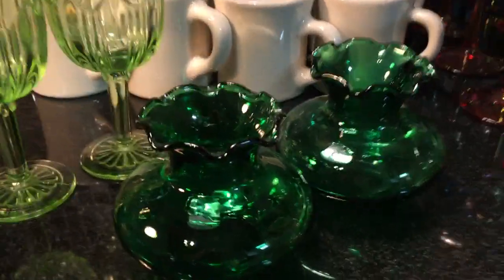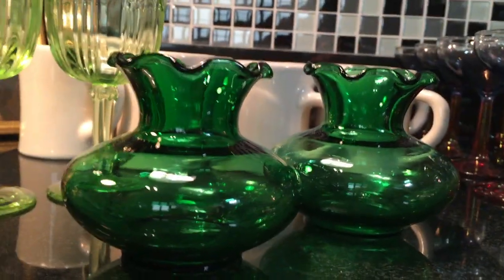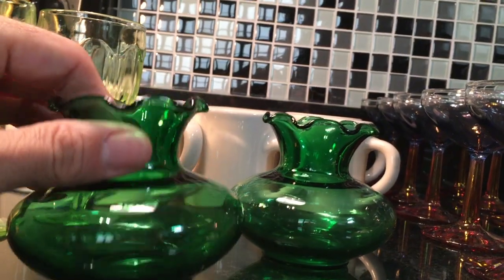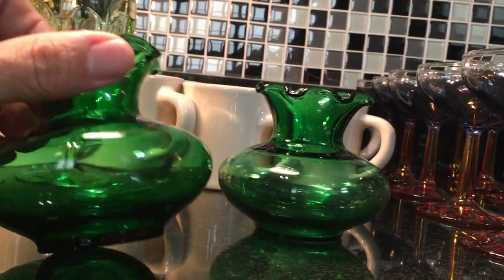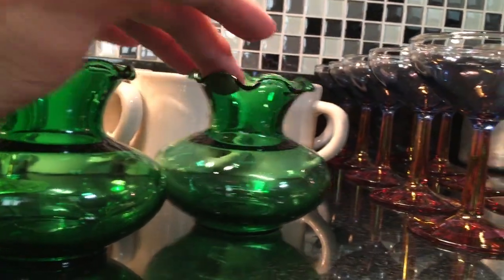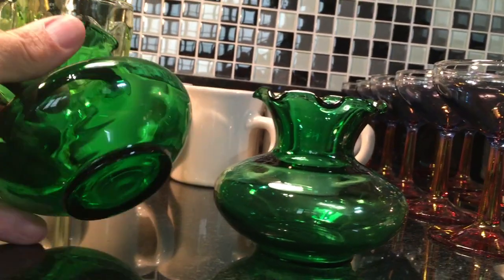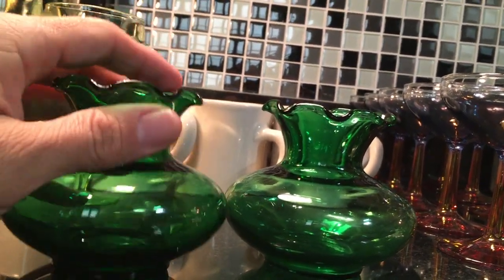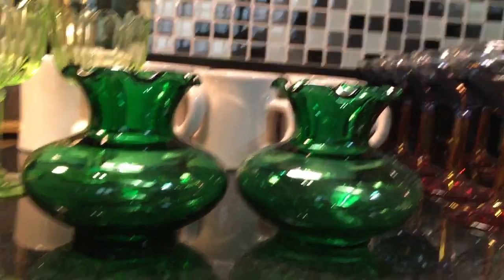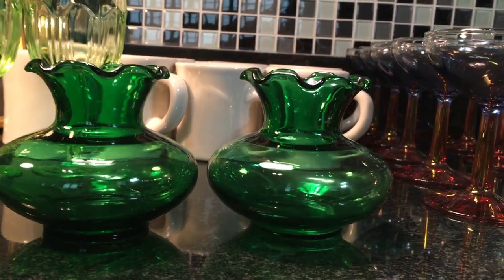All right, out front we have two little tiny Anchor Hocking green ruffled vases. These were produced from the late 40s into the early 50s. I found one for 25 cents in one stop, and about 2 hours later, I found the second for 50 cents in another place. They sell for maybe $3-4 each. I'm just going to hold on to these and see if I can find 8 more, and I'll sell 10 of them.